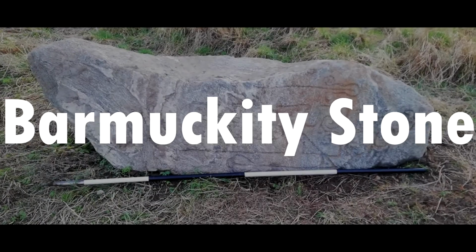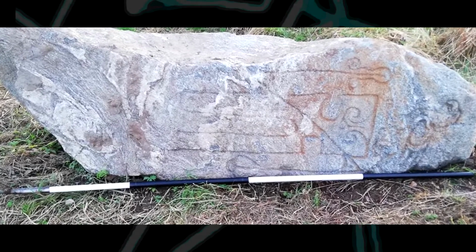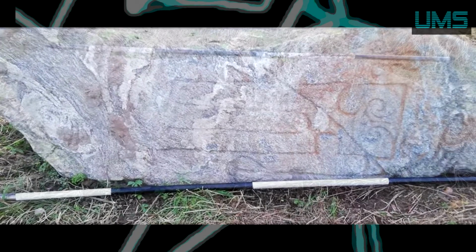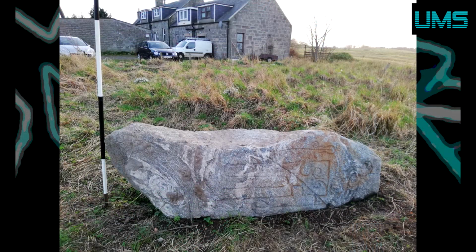The Barmuckity Stone, a huge find. The new and extremely large Pictish stone discovered at Barmuckity is the latest but by far the most exciting of recent Pictish finds. Each newly unearthed stone gives us more information, more texture and more light in our studies of Scotland's atmospherically charged early medieval roots.